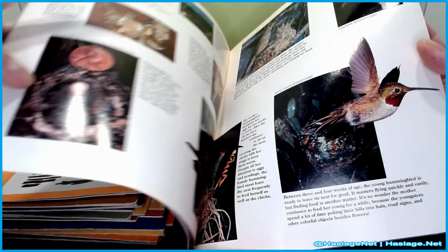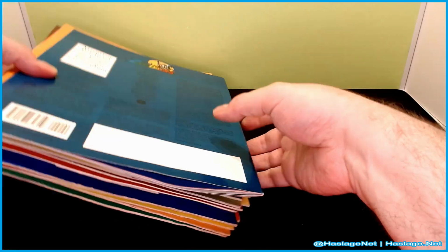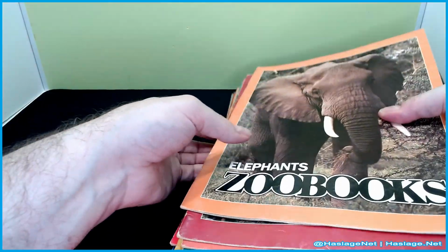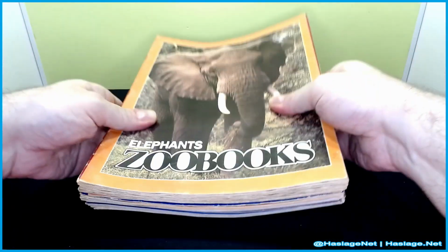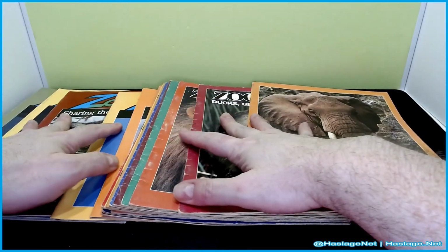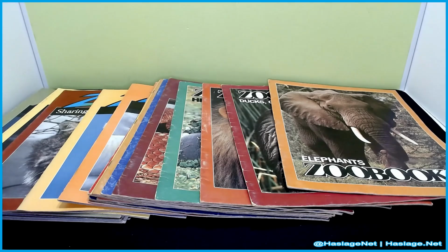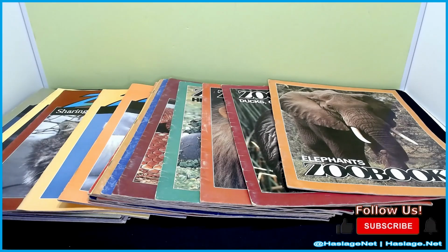But yeah, so that is really it. I really enjoyed these when I was little. Sure, I enjoyed the Ninja Turtles comics and the Looney Tunes much more. And then, of course, Highlights when I was little was fine because it was helping me learn how to read and write. But yeah, Zoobooks was peak for me, especially the Dinosaurs issue, back in the late 80s, early 90s.